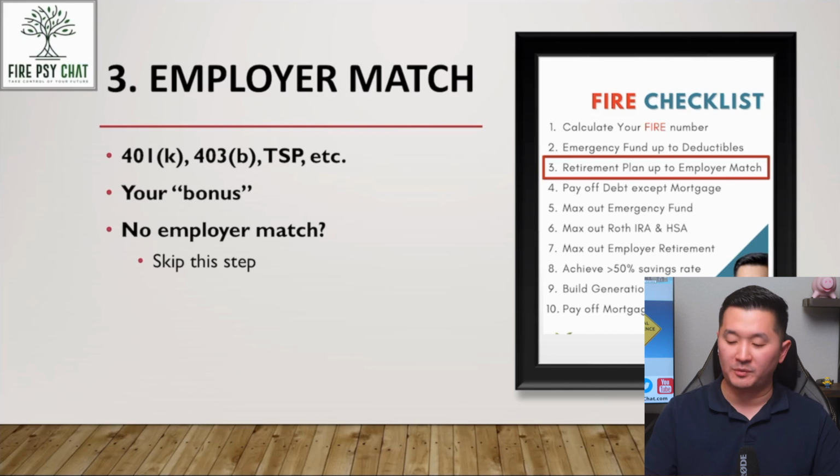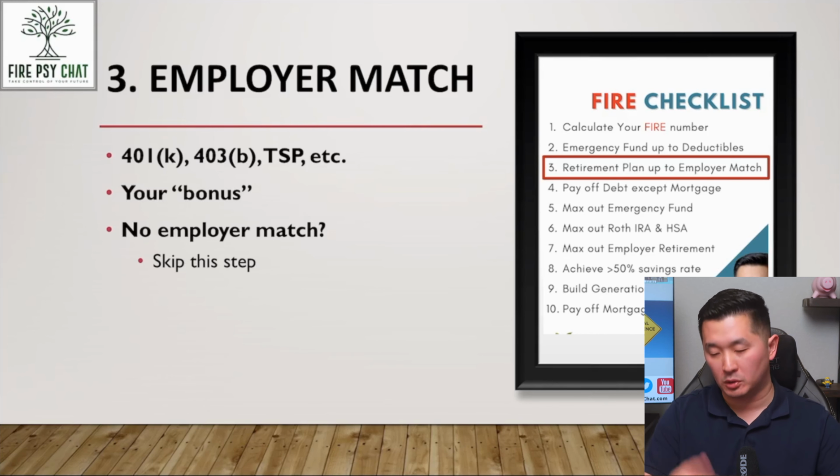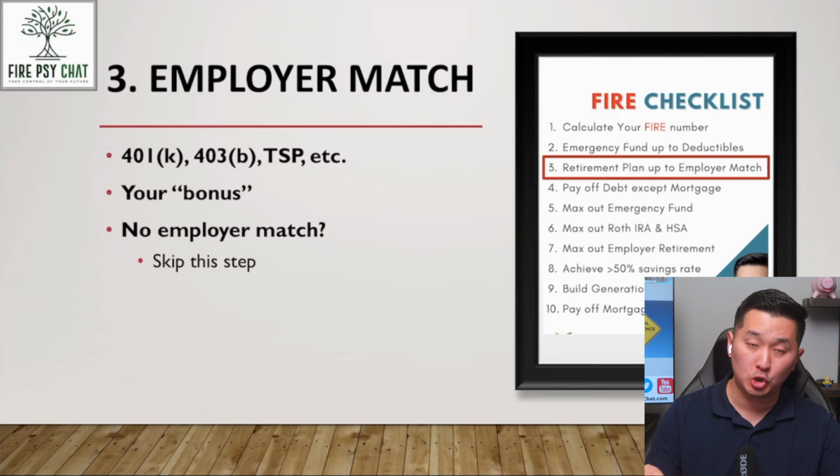And having your employer match is like getting a bonus from your employer. It's the same concept, all right? And my previous employer gave me 4% of my gross salary when I contributed 8% of my gross income. So that alone allowed me to save 12% of my income.